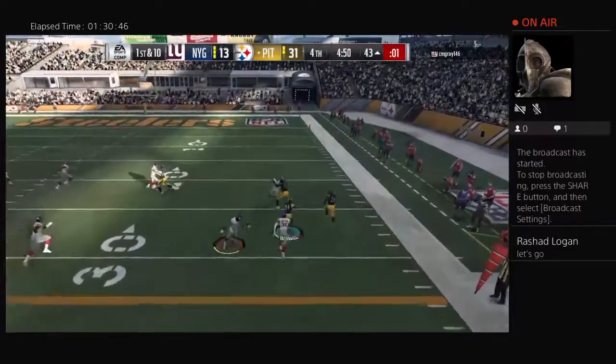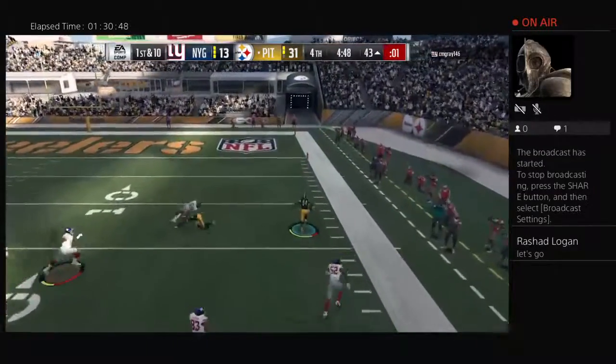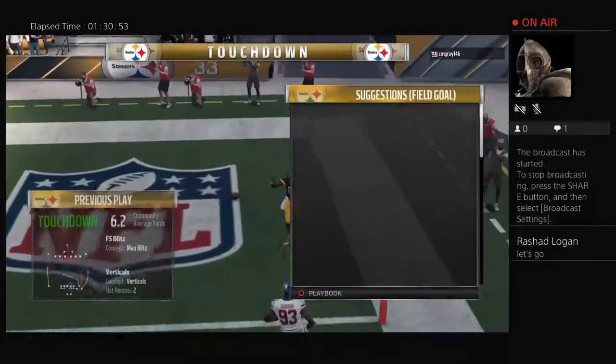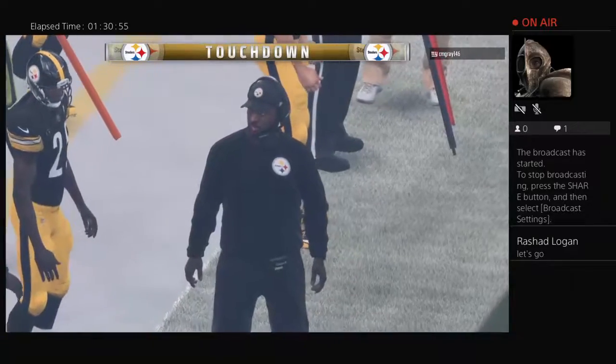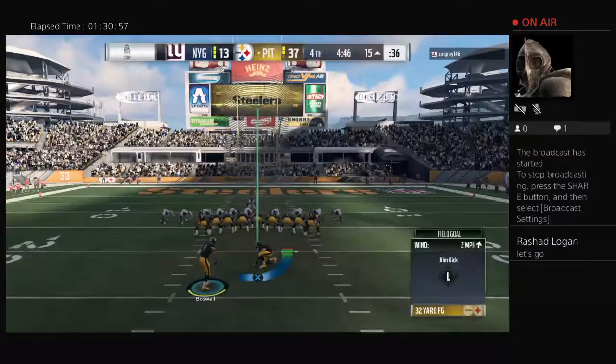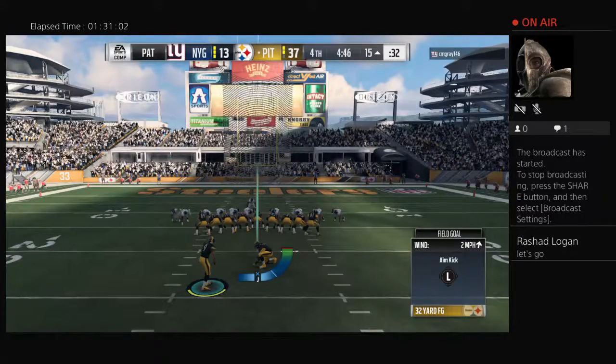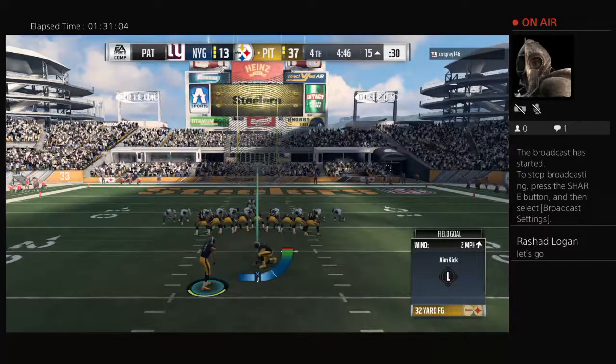Now Roethlisberger on first down. It's complete to Brown, right side. The 20. And into the end zone. Touchdown, Pittsburgh. Antonio Brown, 43 yards. And the Steelers are going to add on to their lead.